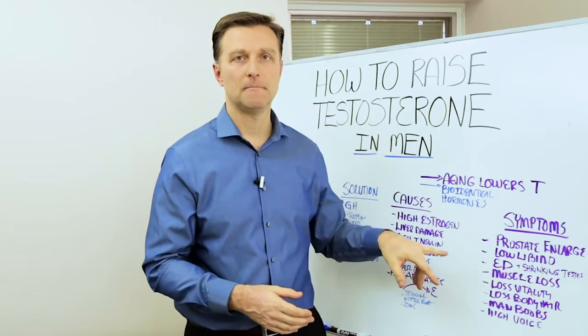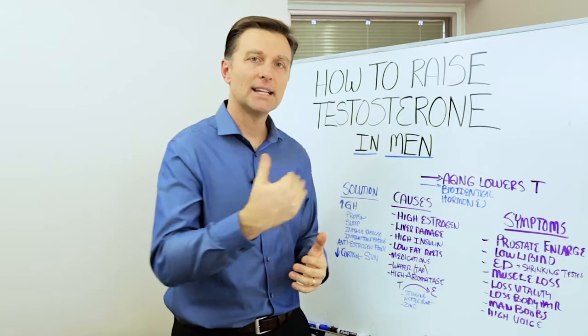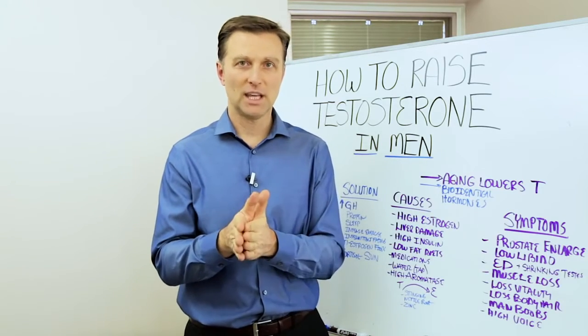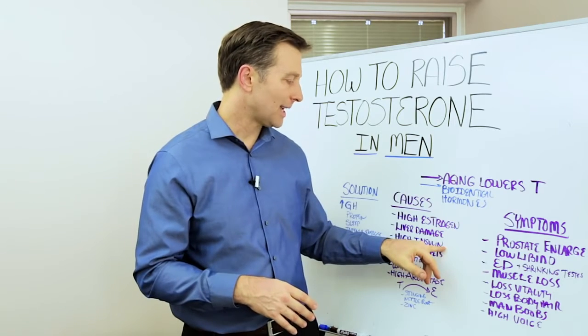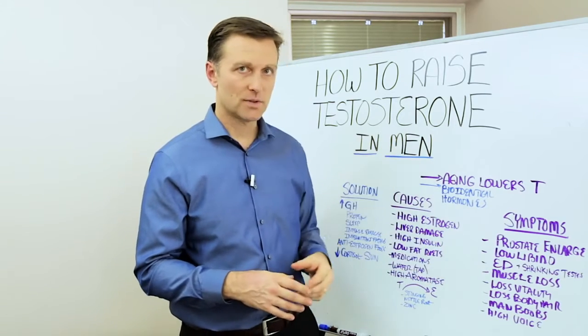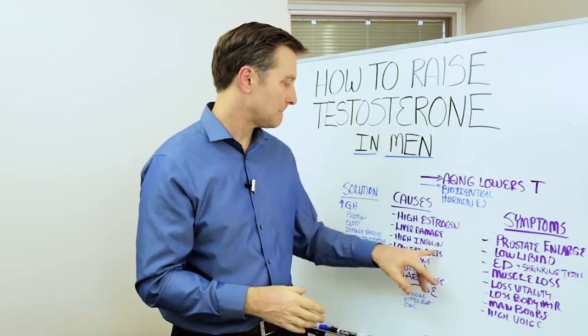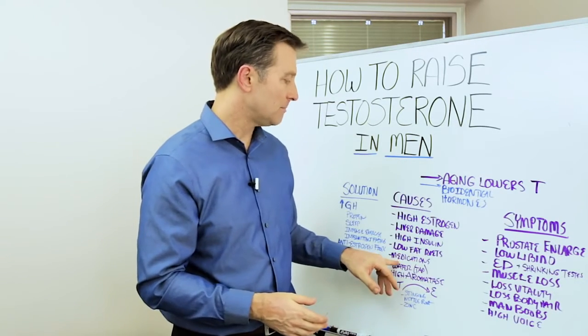High insulin. Insulin from sugar, like grazing at night, snacking too much. By the time you have dinner and you keep eating from that point while you're sitting there watching TV, it's going to spike insulin and it's going to lower testosterone. So you want to do 3 meals a day and that's it. Maybe even 2 meals a day. Low-fat diets, that'll do it.